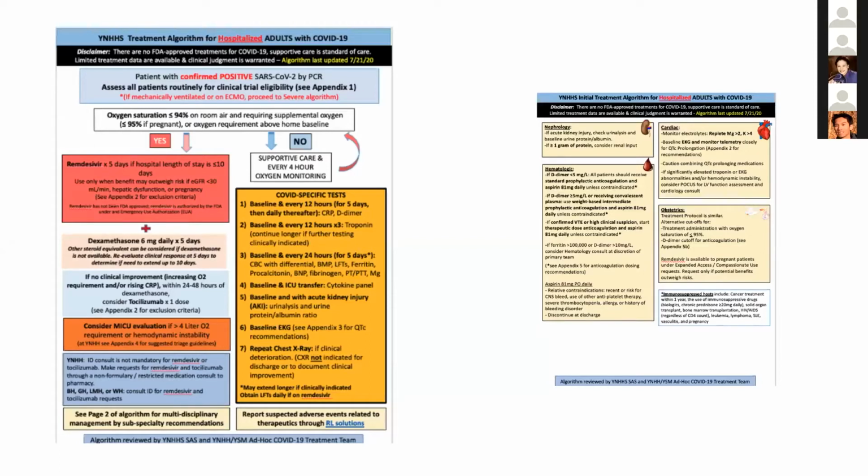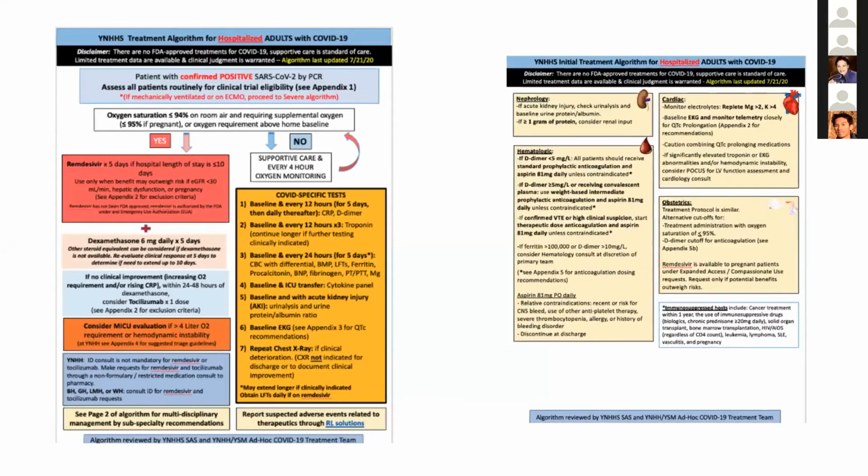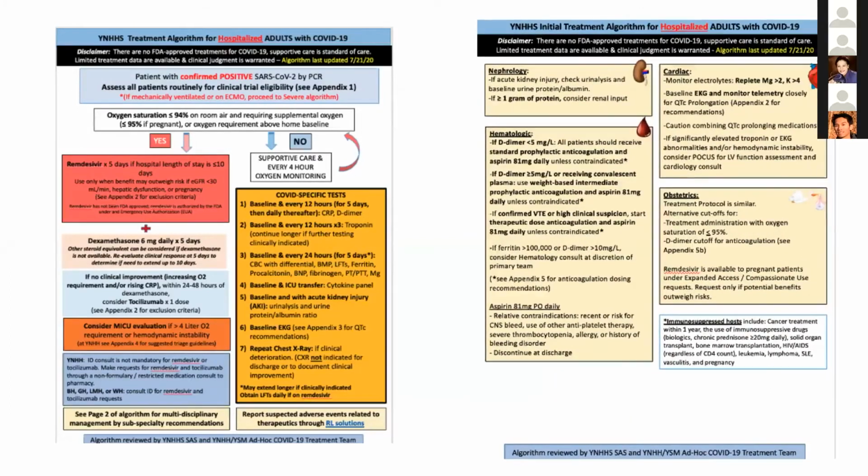In addition to the treatment recommendations, we also recommend routine lab monitoring and EKG to assess renal, hematologic, and cardiac complications respectively. Of note, we have also given recommendations of anticoagulation and aspirin because of the observed increased thrombotic complications in these patients.